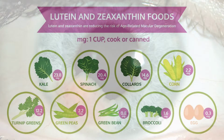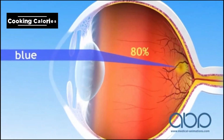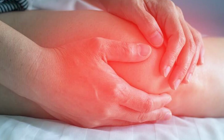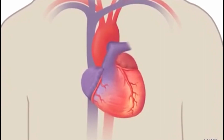cancerous cells. Increasing the amount of lutein and zeaxanthin in your diet may be protective against eye disease because they absorb damaging blue light that enters the eye. Carotenoids are antioxidants, lowering the inflammation in the body. Though it's still being researched, carotenoids' anti-inflammatory properties have been associated with improving cardiovascular health.